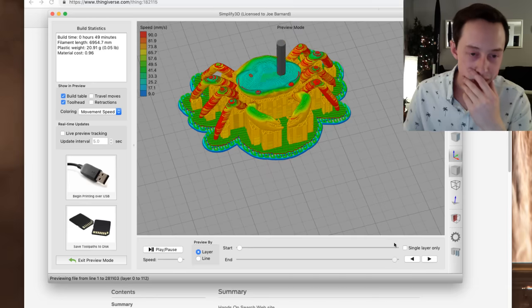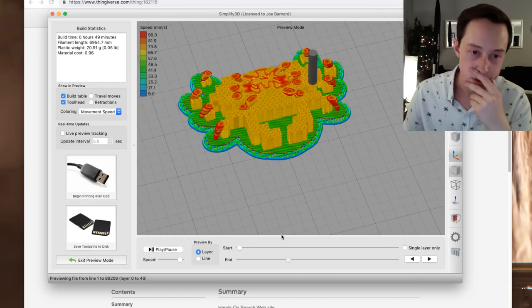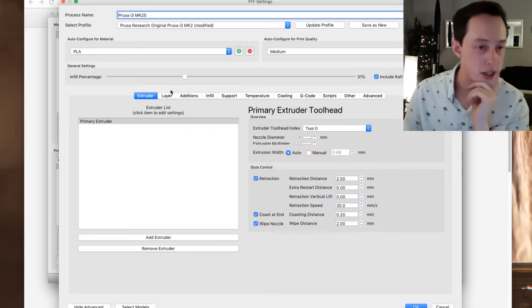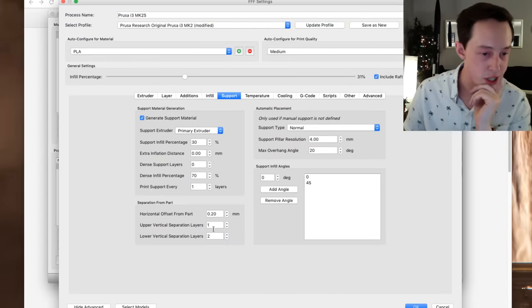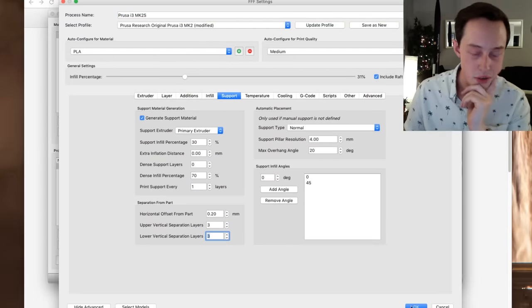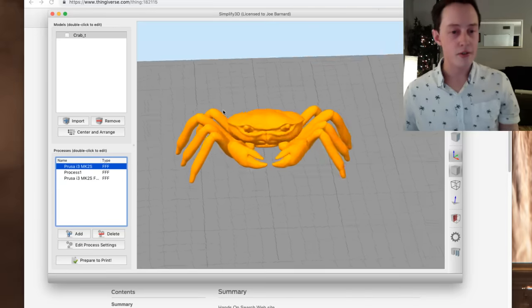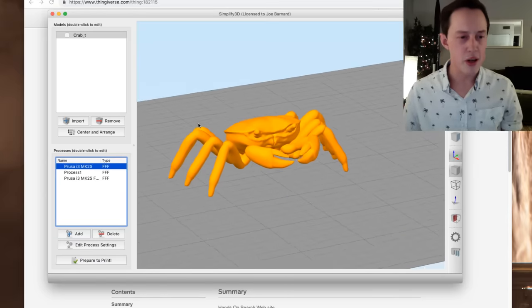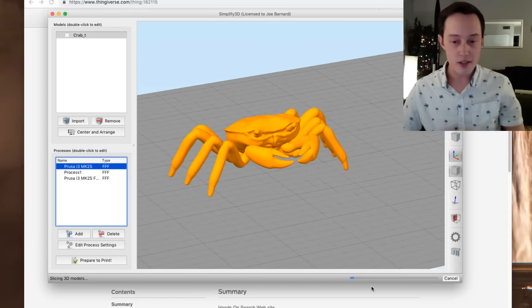Boy, it's gonna be really hard to remove that support material. So you know what I'm gonna do is I'm gonna go back here, I'm gonna go into the support material, and I'm gonna change the upper vertical separation layers to three and the lower to three. And this is gonna make it really easy to remove and hopefully not destructive. Yeah, this should be good. This is a really detailed model too. So prepare to print. Let's do it one more time.